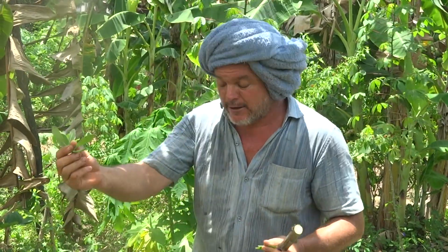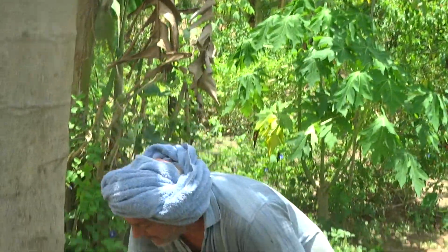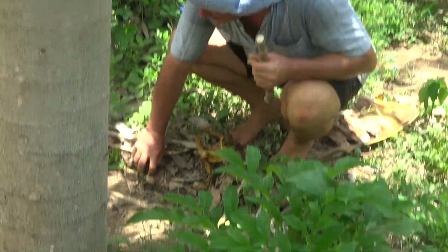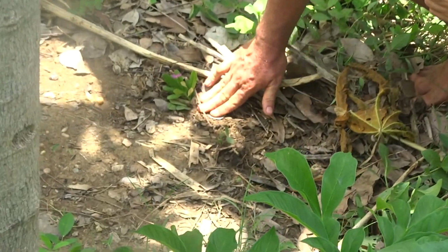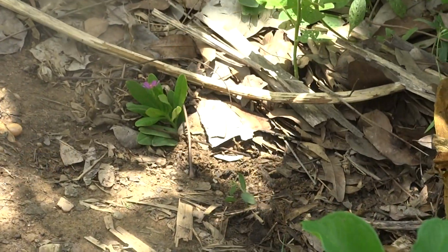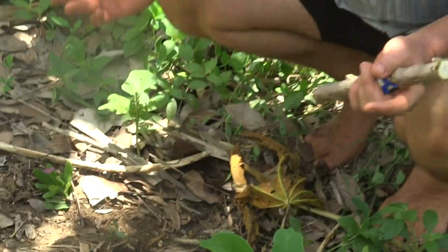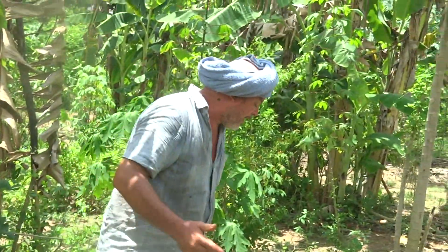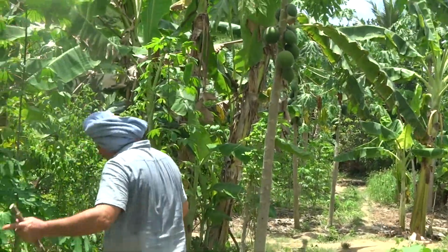And again, this is how you plant it, look. We're going to make a very small trench with our finger, like that, and we lay it in the trench, and we close the trench. It's as simple as that. You don't need to do more than that. And it's delicious, it's really an amazing plant. I just spotted something. Come and have a look over here.